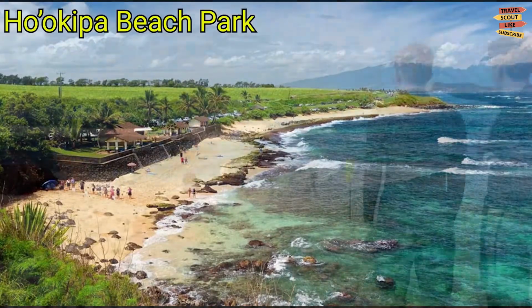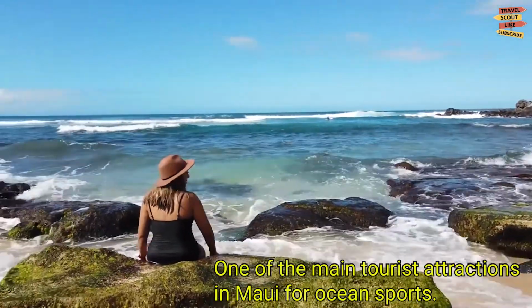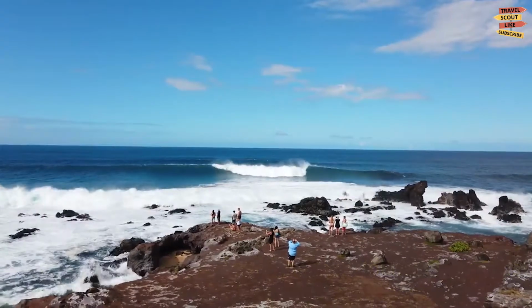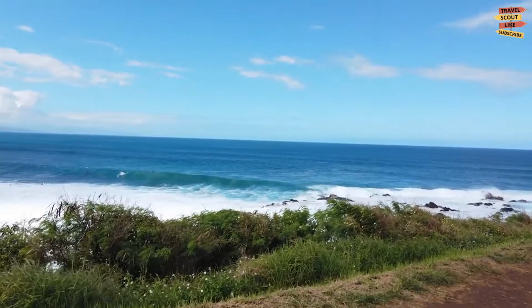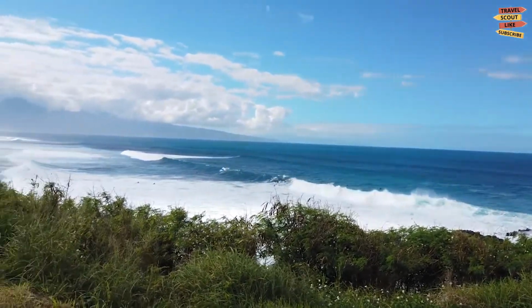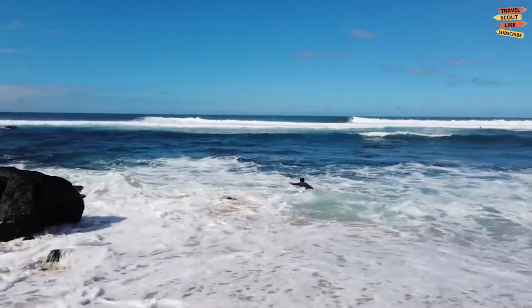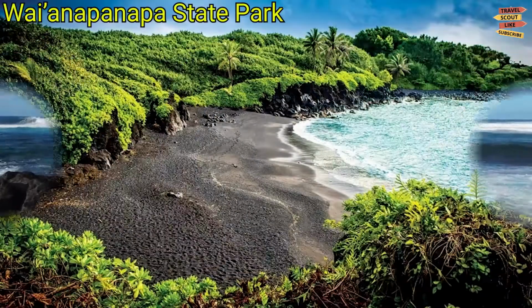Wailea Beach Park, one of the main tourist attractions in Maui for ocean sports thanks to its incredible waves that lend themselves to many different activities. Unfortunately, the waters of Wailea Beach Park are much too harsh for any swimming to be done properly. But windsurfing, and if the timing is right, snorkeling are all ideal options.